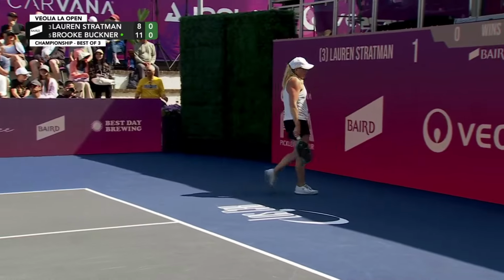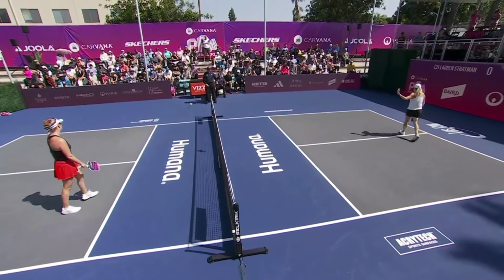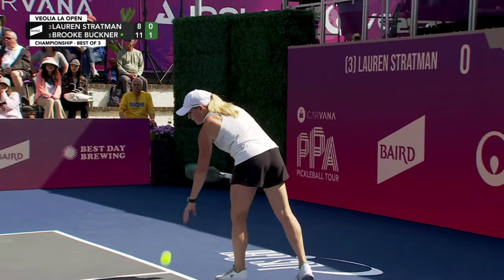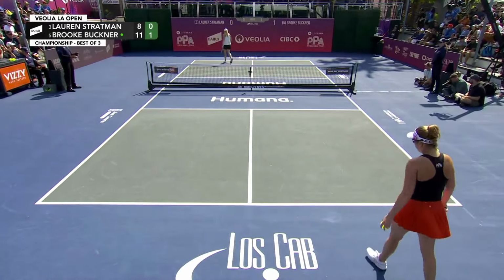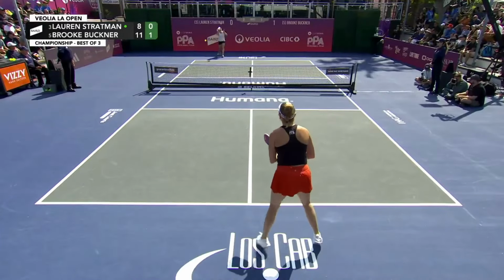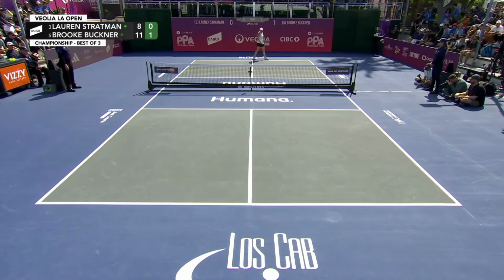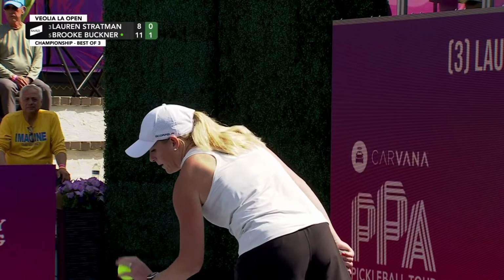Stratman definitely guessed the wrong way. But Brooke did not have to be so perfect with that, as it clearly clips the tape and just goes over. She had a big chunk of court to hit into. And she's throwing up the hand, apologizing to Stratman for her good fortune. 1-0. Side out. 0-1. So it looks like that's a point of emphasis coming out in game two, is to approach the net with slice. Mixed results, but nice to see Stratman tinkering, trying to get her opponent out of rhythm. 1-0.